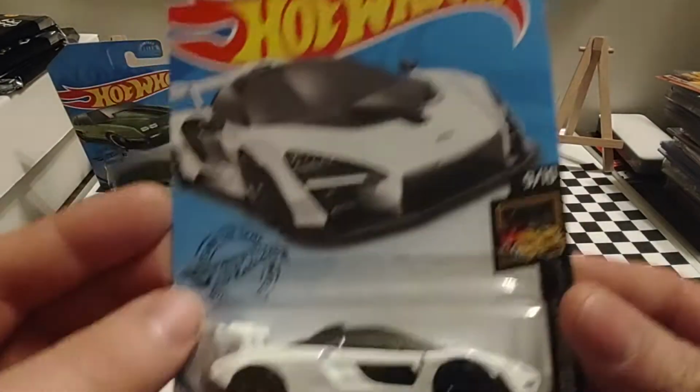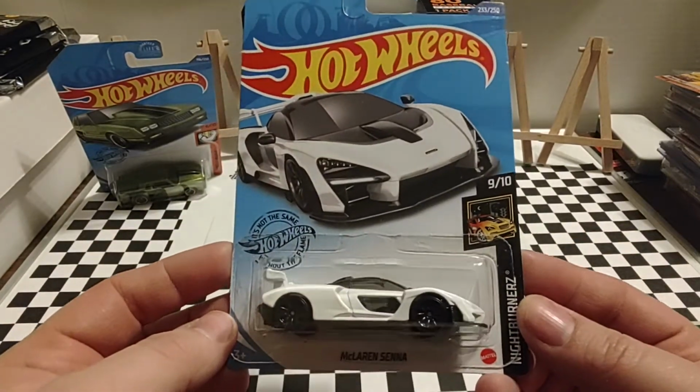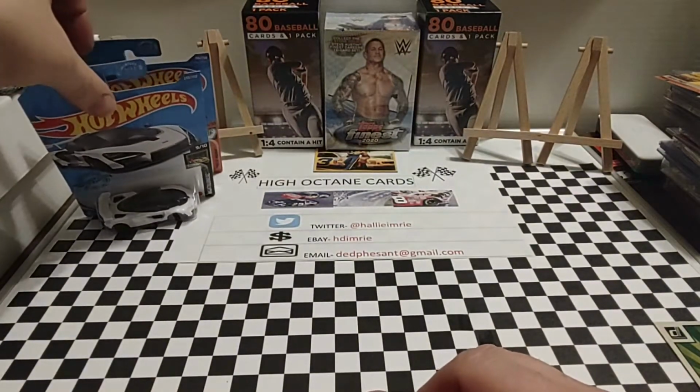Next up is a McLaren Senna. I'm guessing that was named after the late Ayrton Senna, Formula One driver, killed in Imola, Italy in 1994 at Tamburello Corner.